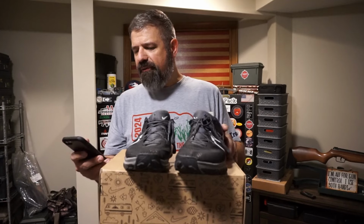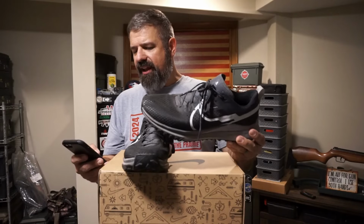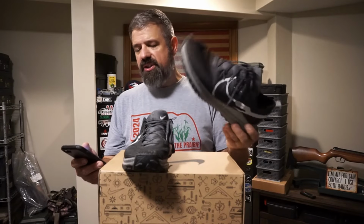You got the midfoot support, which is controlled by the laces, so you can find your just right fit. React technology, which is a lightweight, durable foam that delivers a smooth, responsive ride. So they're not Nike Airs. They don't have the air pouches in them. They've got React foam, which I've actually been a big fan of. I find it to hold up really well. And once these are broken in, they just make nice daily beaters that you can wear around the office or whatever you want to do with them.